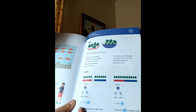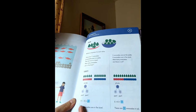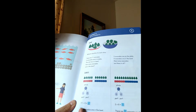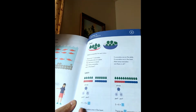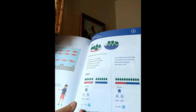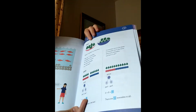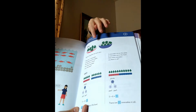And this is such an applicable problem in life, right? If you're talking about, I've got this many cookies, my friends are coming over. If I've got 5 on the plate, how many do I have in the tray? Do I have enough to share with everyone? Or 5 have gotten eaten, how many are left? So this kind of thing is very applicable.